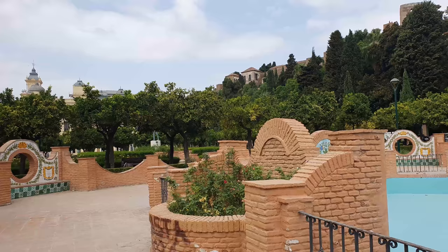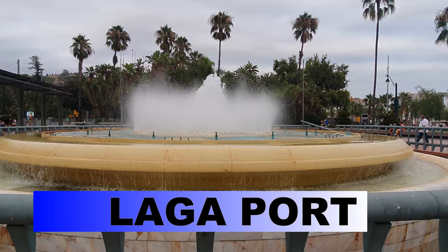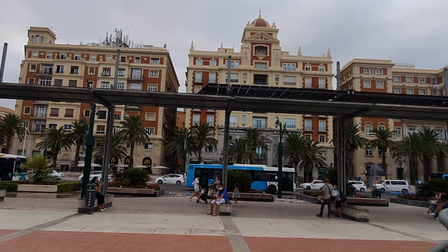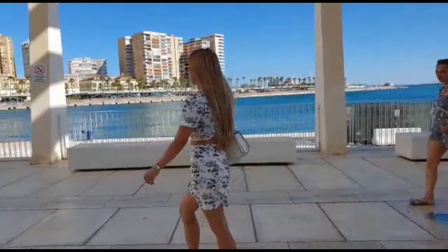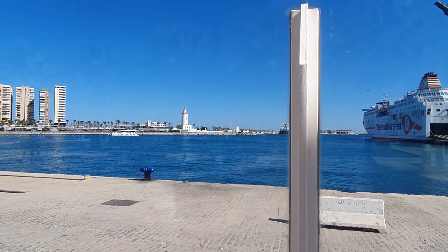Number 6. Malaga Port. Well worth exploring over a leisurely morning or afternoon is Malaga's stunning port. Though it has been in use since Venetian times, the beautiful promenade along the harbor front has been stylishly modernized in recent years with the addition of the Palm Garden of Surprises, and is a lovely space in which to walk and watch the cruise ships coming and going.